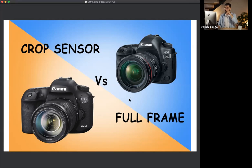However, I was explaining that some crop sensors are brilliant. They have the same quality sensor that the professional cameras have. They're just smaller and designed for a different market. So it depends on your budget, but if your budget is a bit limited and you don't want to invest crazy, buy a crop sensor camera.